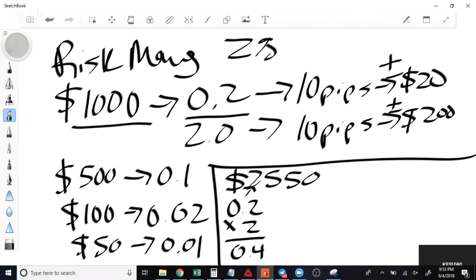If I had color, it'd be better. I don't know where the color went. I apologize. Anyways, so now this number right here, the 500. Well, for every $500 you have in your account, 0.1, you only have one of those, so it's going to be 0.1 times 1 equals 0.1. So you're going to add those together.